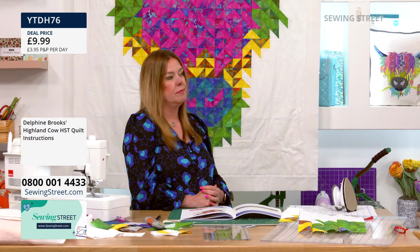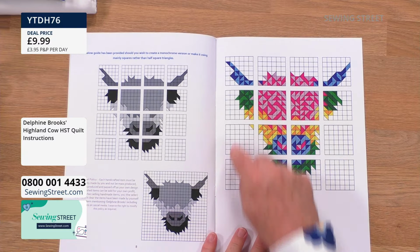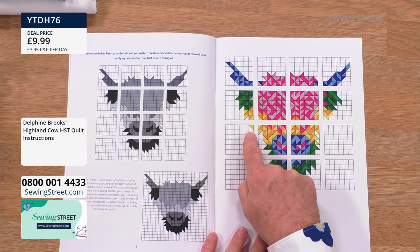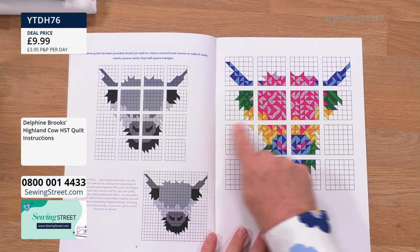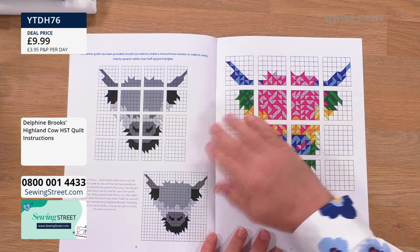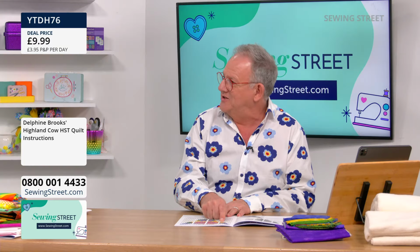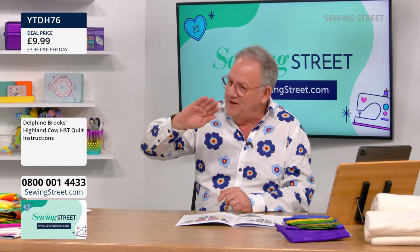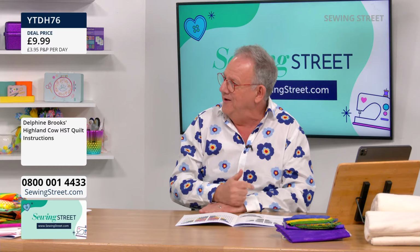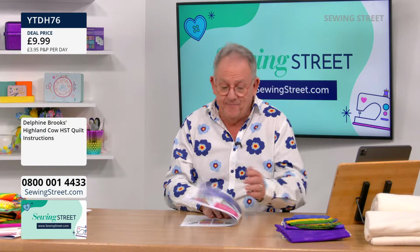But if you want to keep it the same all over, then by all means do. Look at that one there. I'd do the square and then snowball it: I'd stitch it and turn it up. So I'd do a whole big square and then just a little yellow square on the corner. If you want to do the squares, you can. That's all we're saying. Brilliant.